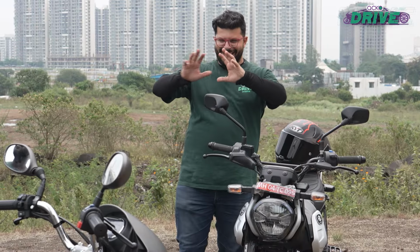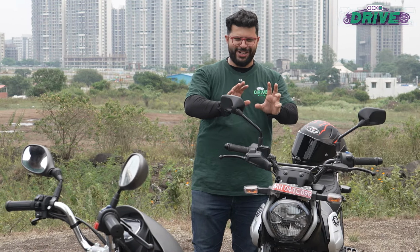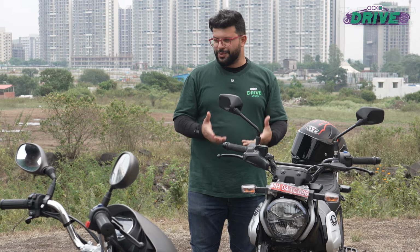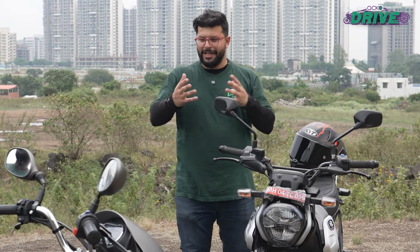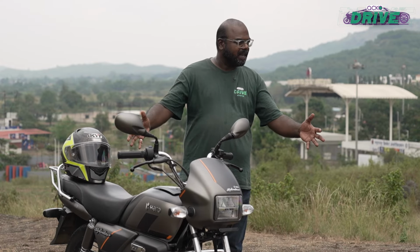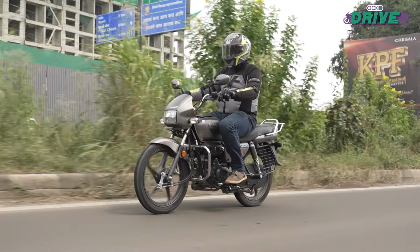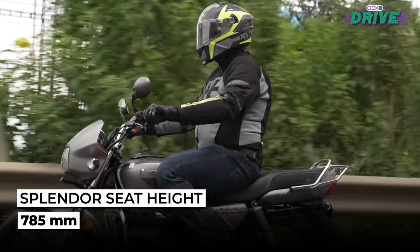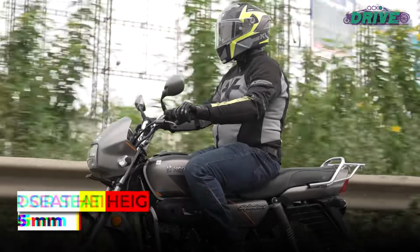Okay, kitna deti hai is an important question, but a commuter buyer also wants comfort, also wants ease of usage. And in that department, I see why the Splendor scores so high, right? Exactly, the template of the industry, the riding posture of the Splendor, upright, center set foot pegs, no fuss over there. And even the seat height is very accessible.